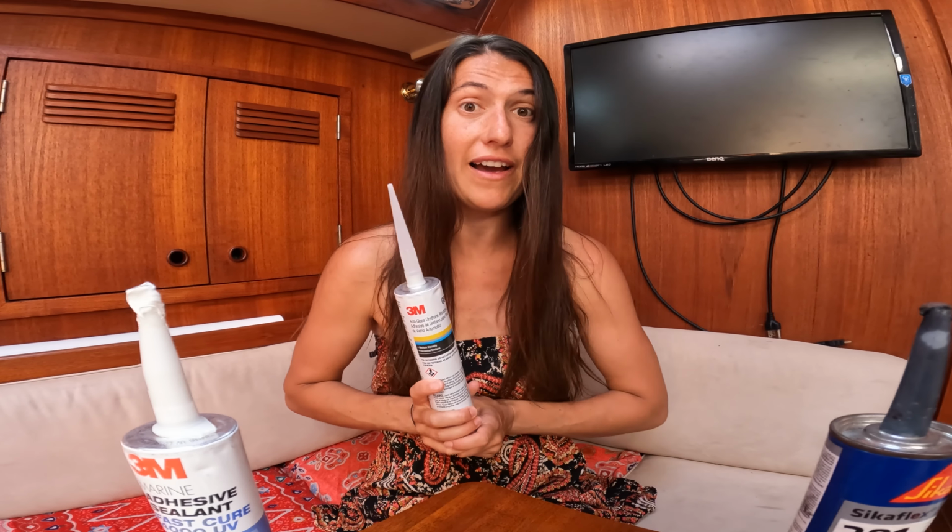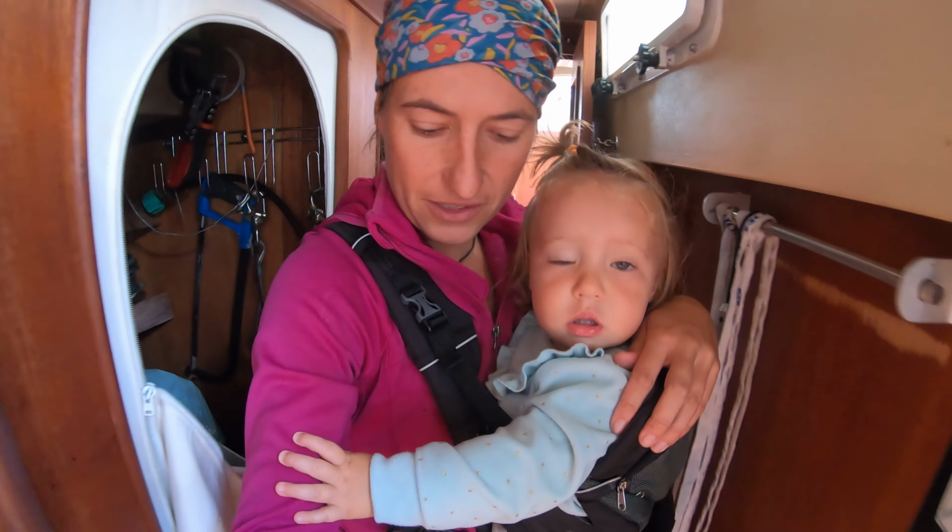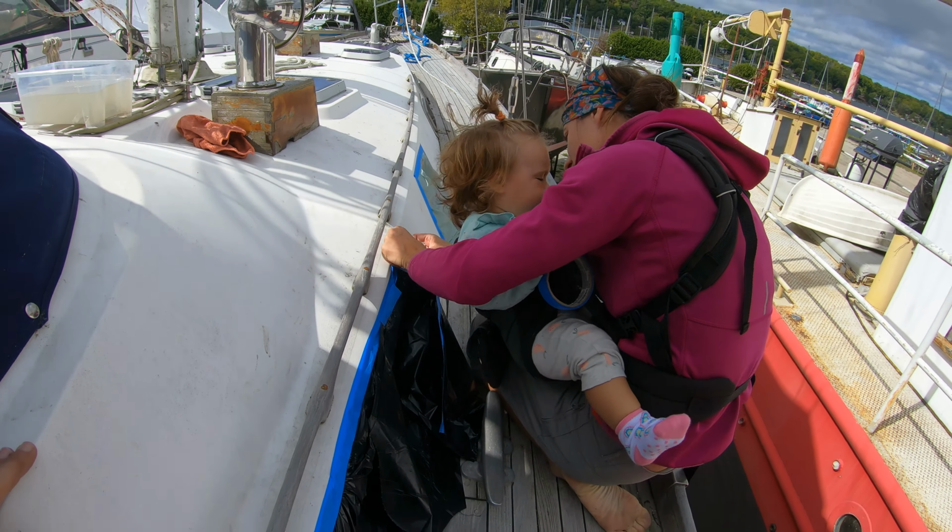Still $7.95, but time will tell. Hopefully our window stops leaking. We are ready to go do some work. I have got Coral tied up in the snuggly because outside there's no lifelines right now. So I'm gonna keep her close to me.